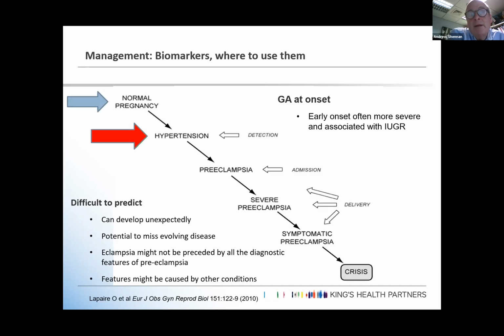This clinical scenario is really difficult here, because we then potentially overmanage and admit people a lot. And it would be jolly nice to have a marker at this point, before we go through that cascade of clinical events, to say, look, this woman really doesn't need all these investigations and management and she can safely be sent home. Or yes, she is heading for a problem and we can target our efforts appropriately.